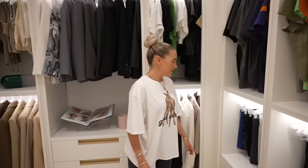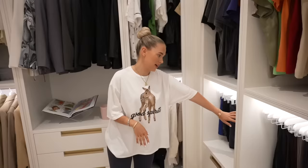So I'm just gonna skim past this section here because I'm not a massive shorts lover. As you guys know, I don't really wear shorts that often, but I have a few pairs of cycling shorts hung up here, mixed in with some gym ones as well.